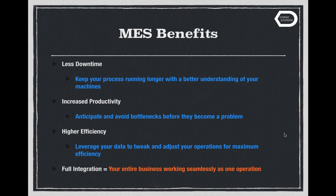You can have increased productivity, so you can anticipate the bottlenecks before they become a problem, before they become an issue. This is big in any manufacturing environment, minimizing your unplanned downtime, maximizing your scheduled production, and higher efficiency as far as using your data to adjust your operations in every part of your plant, making all of your machines and all of your systems work together.